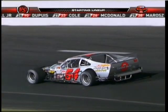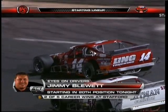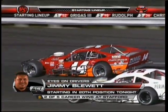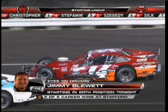Time for our eyes on drivers. And Ralph Shaheen, you're up first. Who you picking? Well, I'm going to go with the 14, Jimmy Blewett. This is a driver who might not be up near the front early on in this race. He likes to be patient and conserve his equipment. He's a 2-time winner here, Jimmy Spencer. He comes on strong late in the race.